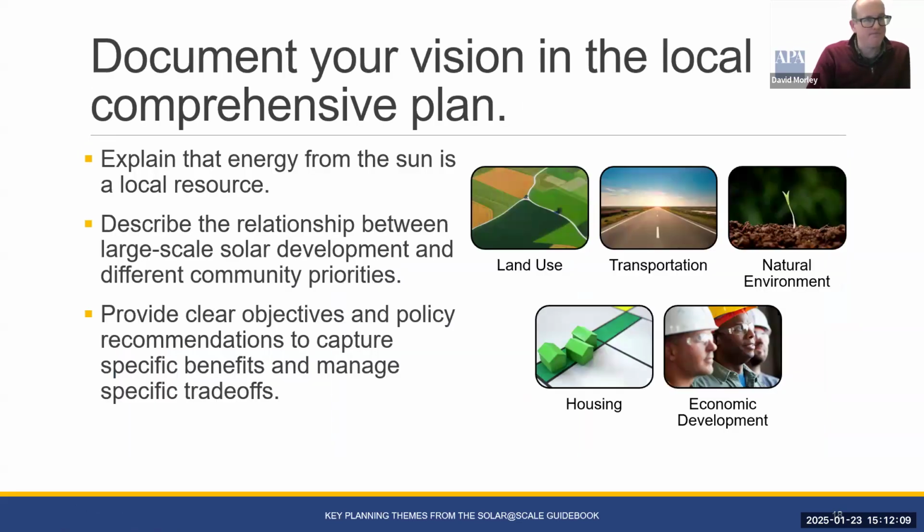Now, ideally, at the end of this, you're going to document your vision in the local comprehensive plan. This is the most powerful single policy document that's available to local jurisdictions across the US. It's the only one that's statutorily enabled in all 50 states. And I think that one of the most important things you can do right up front is acknowledge that energy from the sun is a local resource. You could choose to use it or not, but it's there to be used, and it is local.